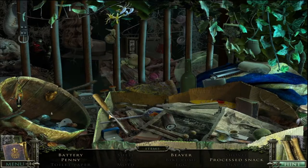Let's see. Battery, penny, beaver, processed snack. A processed snack. That's a battery. Good. A processed snack. That's a weird way to describe a snack. Oh, that's a beaver looking at me with those luscious eyes. Ugh. I'm sorry, beaver. I'm taken.